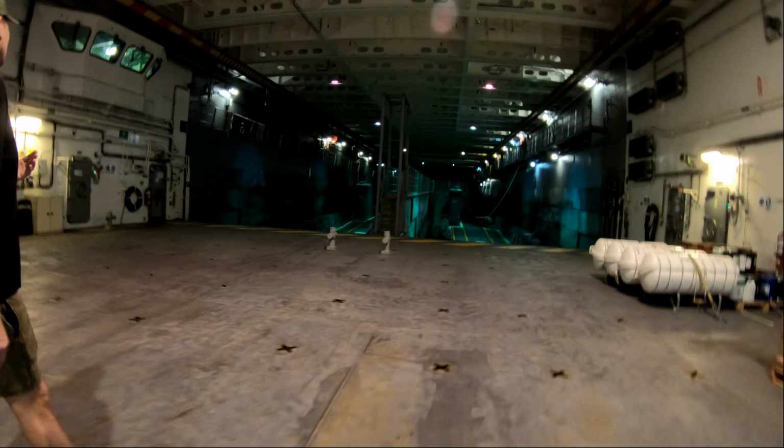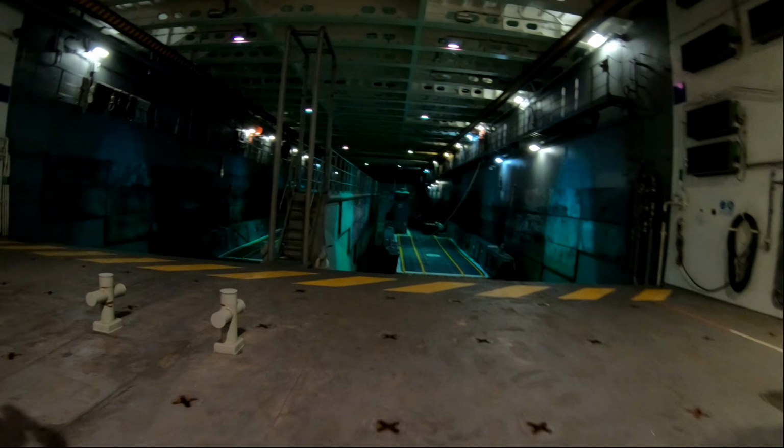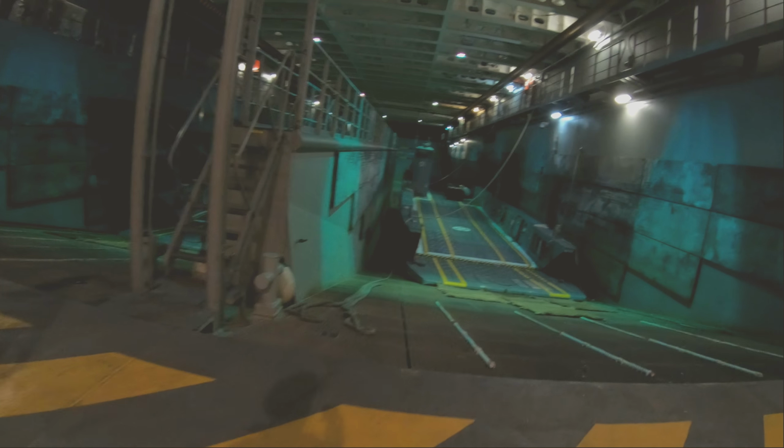The Canberra will normally carry 4 amphibious mechanized landing craft, known as LCMs. An additional 4 rigid-hulled inflatable boats can be carried behind the LCMs.